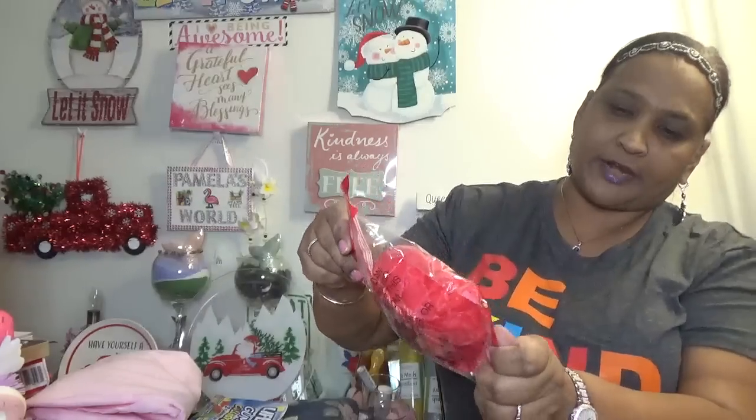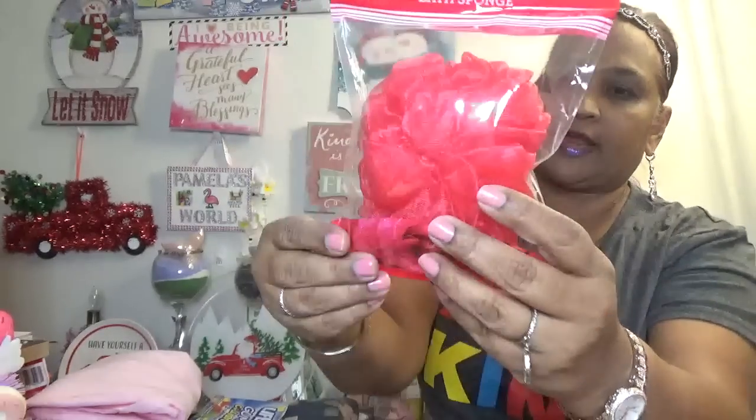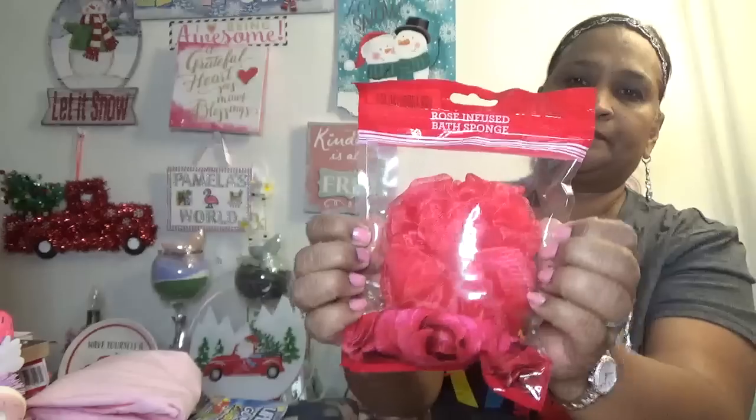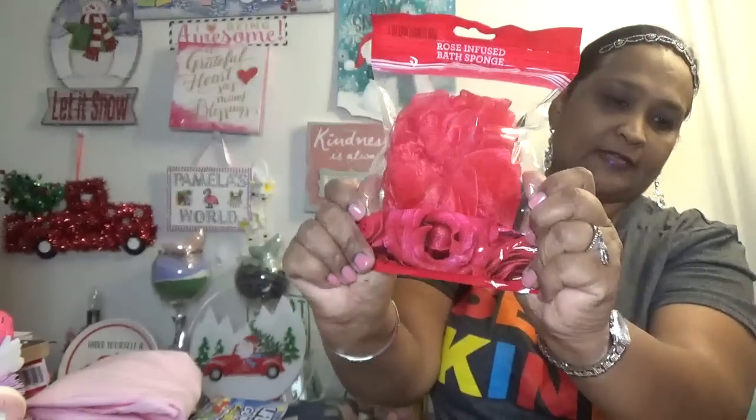And then the other thing I picked up, you guys must have seen this in my walkthrough. These are rose infused bath sponges. Now look at the packaging. Packaging sold me, right? Look at the packaging. And I think all these are geared for Valentine's Day, right? So let's see what this smells like. Let's open it up.